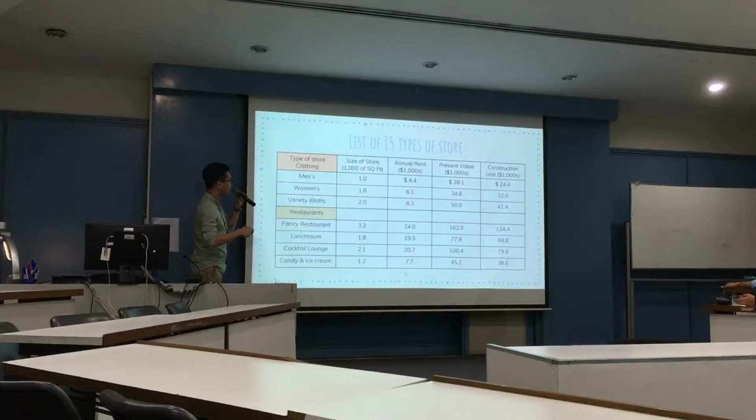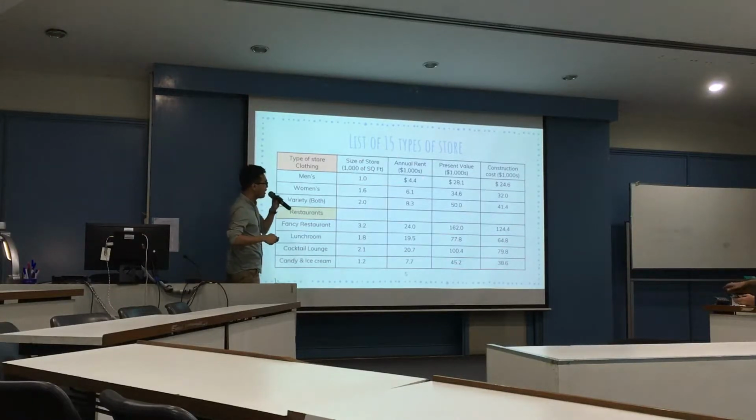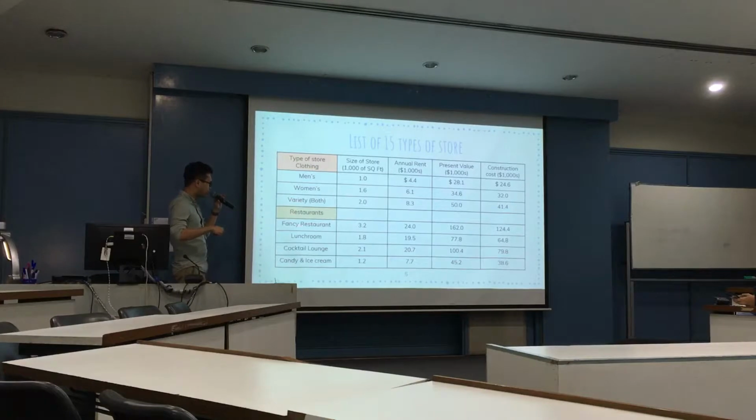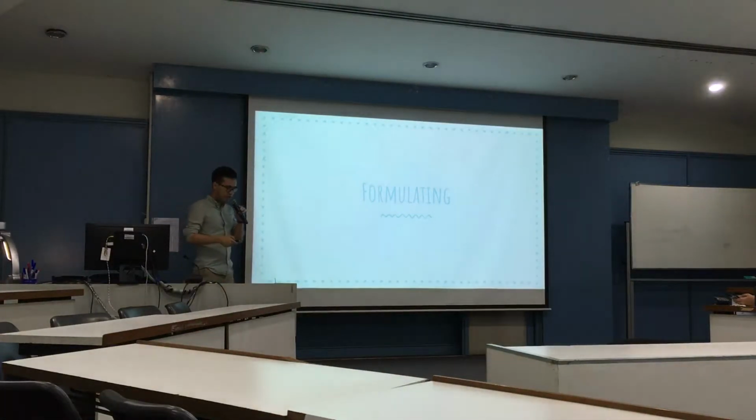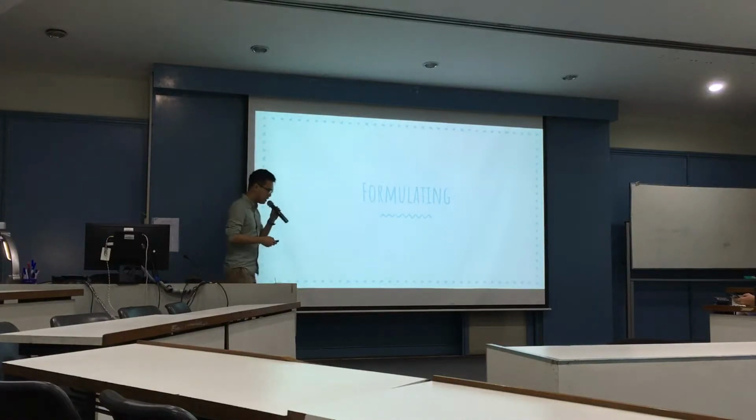These are the constraints: size of store, annual rent, present value, which is the mission in this case study, and construction cost. You can see men's, women's, variety, restaurants, and several categories such as clothing, restaurant, hard goods, and miscellaneous. We are going to maximize present value in this presentation.